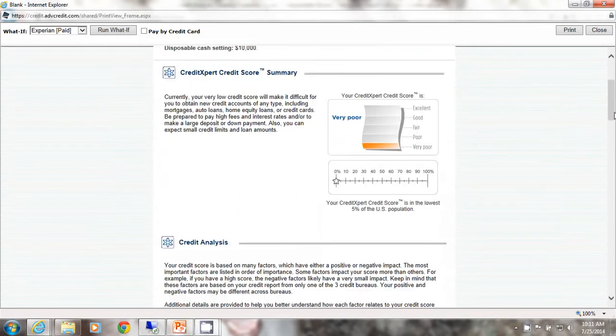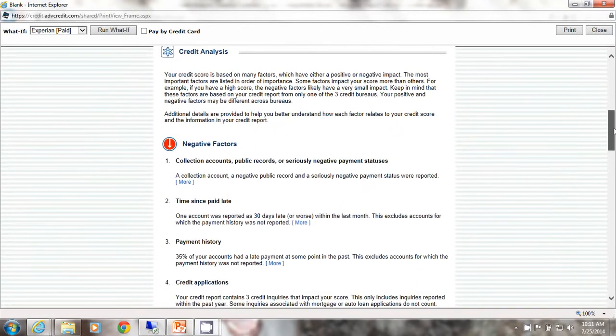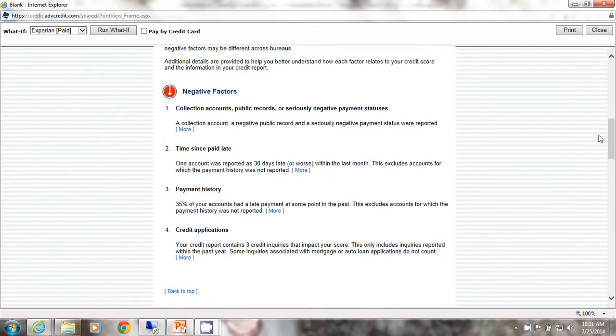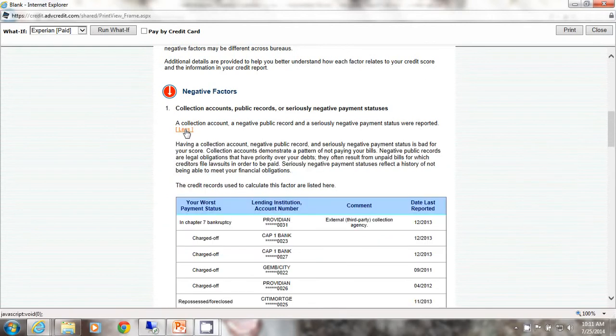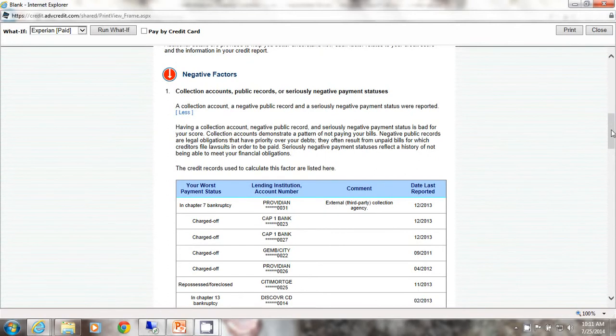It will state where their credit is, whether it's excellent, good, fair, poor, or very poor, and then where their score is as a percent to the U.S. population. And then further down, it's going to give initially negative factors. What are things that are affecting their score in a negative way? Things they need to stop doing. So you can also click on these hyperlinks, these more buttons, and it'll expand the information to really customize this report based on information from the credit report itself.